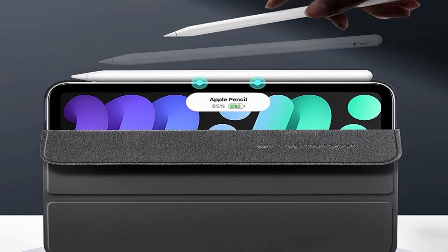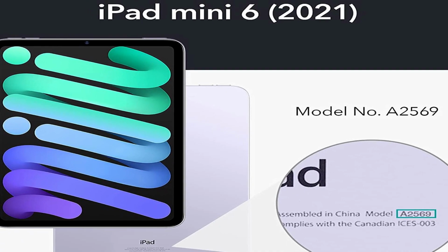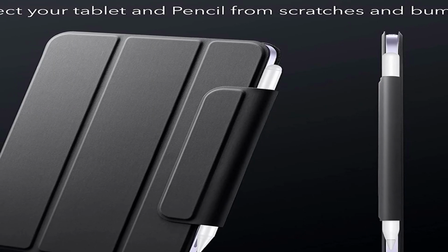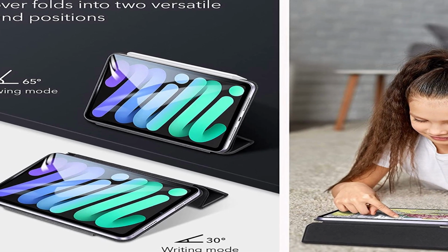ESR Magnetic Case is a simple, elegant, and thin case that magnetically connects to your device. As a result, it is safe and secure. It contains an automatic wake and sleep button, which means your iPad sleeps when the lid is closed and wakes up when the lid is opened. A 2-position stand is also included for improved viewing, writing, and watching modes.